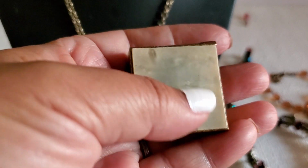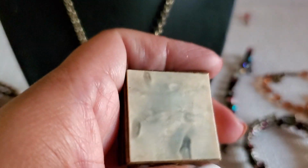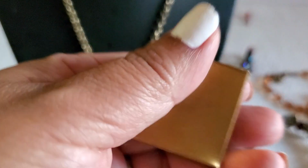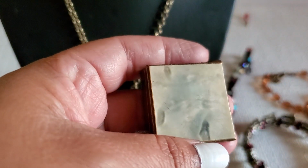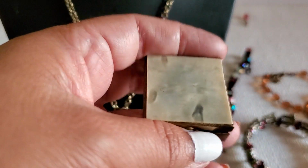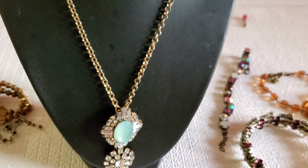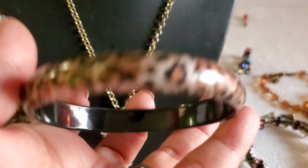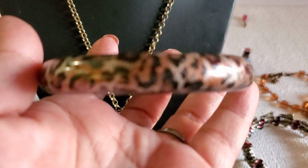And this one, it looks like marble on the inside. This will be $5. Okay, what else? And this plastic cheetah bangle. This will be $1. Just plastic, lightweight. $1.